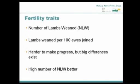Number of lambs weaned, in terms of our fertility trait, what we're talking about here is deviations around that: how many lambs are weaned per 100 ewes joined for a sire. Relative to most of our other traits, this is harder to make progress as it's not as heritable, and we see that on farm. There are a number of factors that affect how many lambs are weaned, but genetics is a big one. There's massive differences we currently see in the Merino Select and Lamb Plan databases in terms of number of lambs weaned. So what we really want here is a high number of lambs weaned.